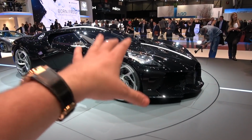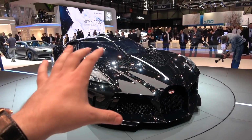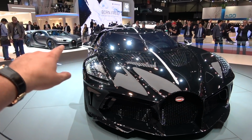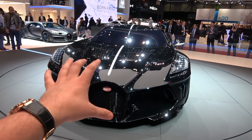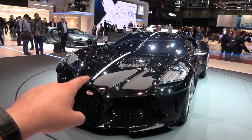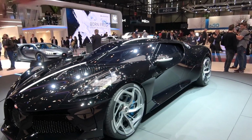The front of La Voiture Noire is absolutely stunning, kind of similar to the Divo, although we have entirely new headlights that look like they have an infinite amount of LEDs on the left and to the right. Also have a completely new hood design. It honestly looks like something that Darth Vader or Batman would drive. There you can see that central spine, just like the Type 57 SC, that runs all along the car from the front to the back.